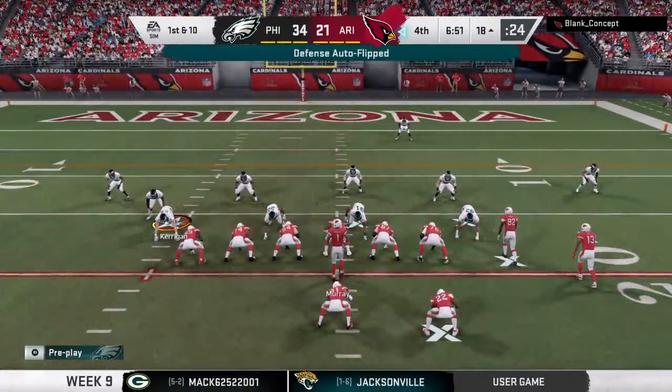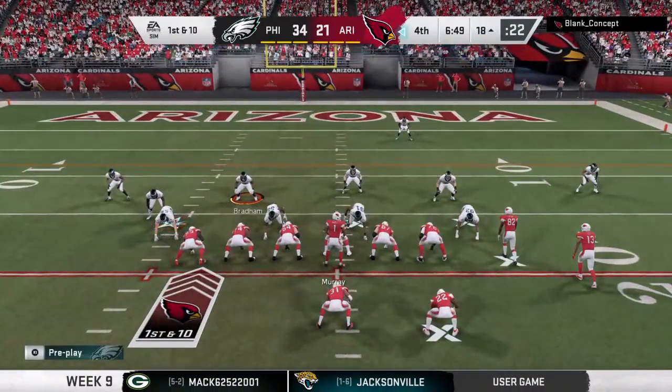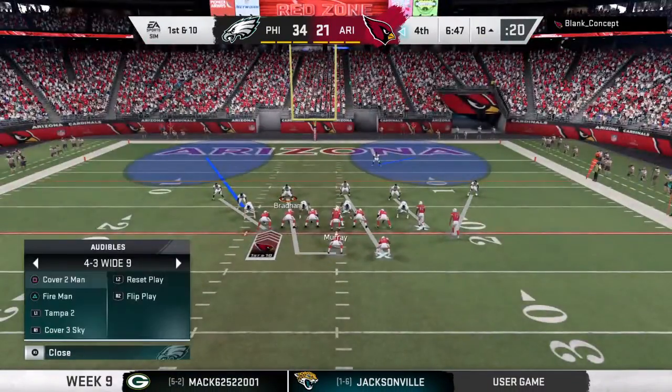Let's go. 54 Mike. We got to get the ball, D. Get the ball right here. Let's go.